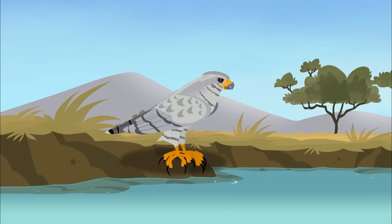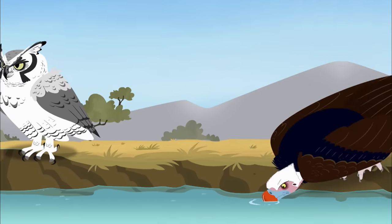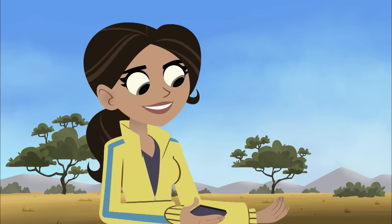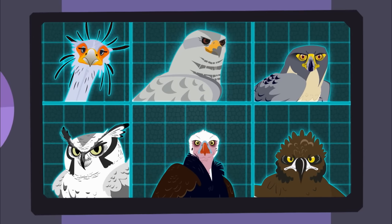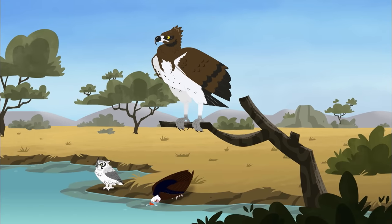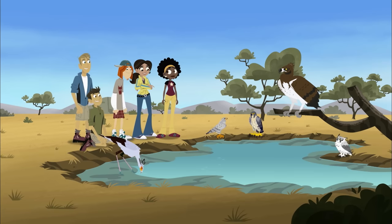A chanting goshawk. Peregrine falcon. A spotted eagle owl. A whitehead vulture. And a martial eagle. Let's confirm they're all raptors. Curved sharp bills? Check. Eyes on front of head for hunting? Check. Talons? Check. Well, when the raptors round themselves up for a drink at a waterhole, a raptor roundup is a breeze. I like the owl the best. The eagle could eat me. Falcons are my fave.